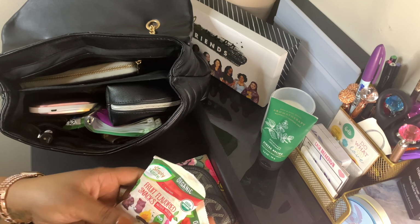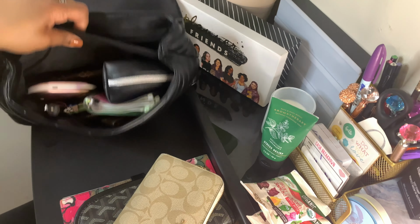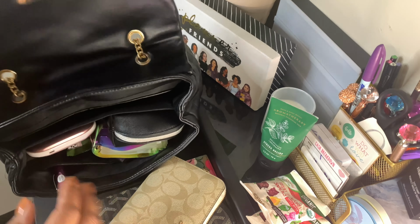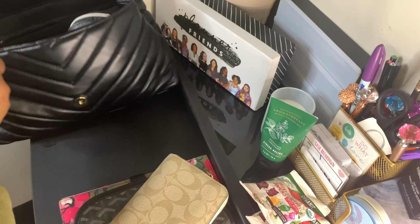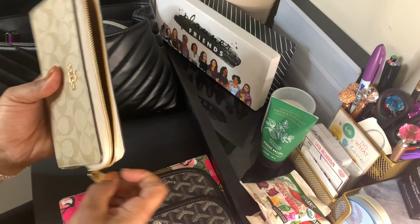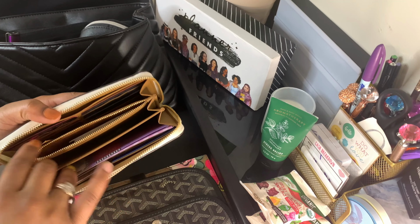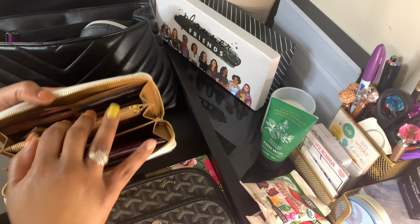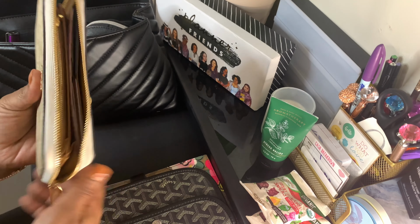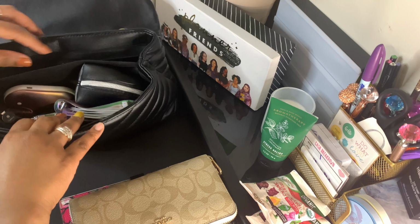Next, I have some fruit snacks. I gotta be good. I'm letting my personality show too much. But that's just me. You can't hide who you are because it's gonna show. And I just have my wallet, cash envelopes, of course, you know, money, well, digital money, and that's it. No cash, because I emptied out my wallet the other day in my cash talking video.